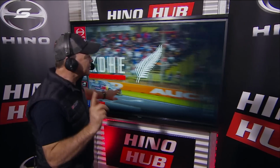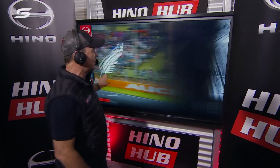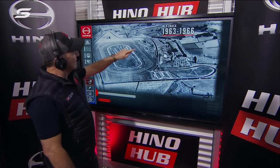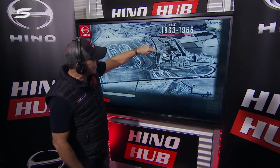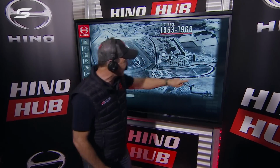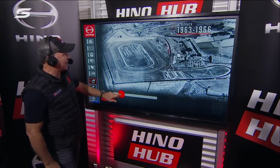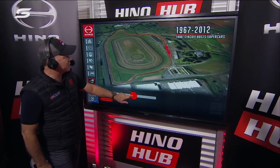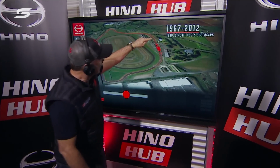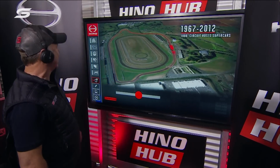Now, it hasn't always been the way it is. If we go back to what Lowndesy was just talking about, there we go. Back to when we started in the early 60s, here we are here, the pit lane complex comes down here. It actually used to turn left and go way out here. I think the road goes through there now somewhere. And then as we moved forward, when supercars came here, from 67 to 2012, you can see we lost the bit out here and turn one became this really fast right-hander down into the chicane down the back here.